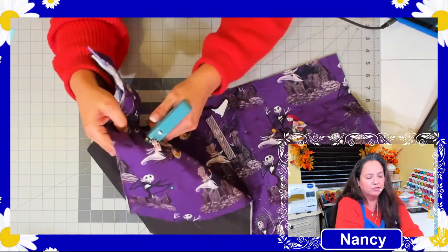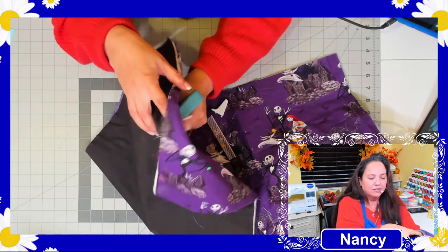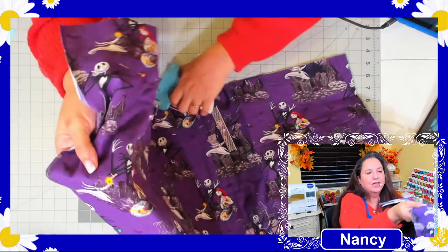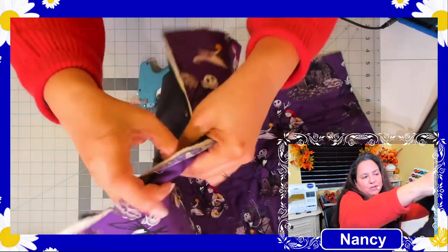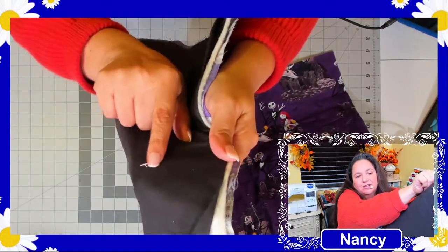Then all you're going to do is make sure it's up against the gun and just hit the lever. What that does is it now puts the little tag, and I'll flip it because you can probably see it better from this side. You can see the little tag is here.